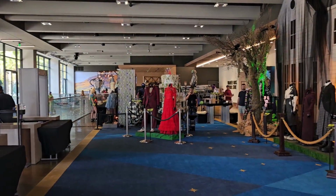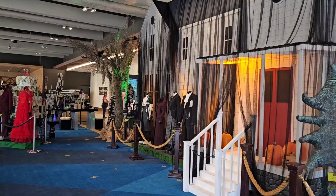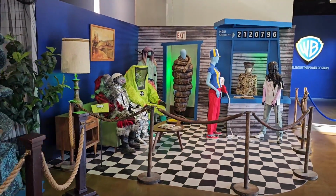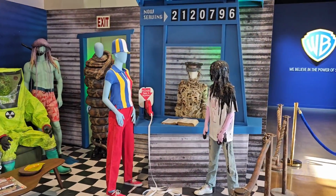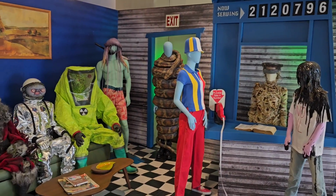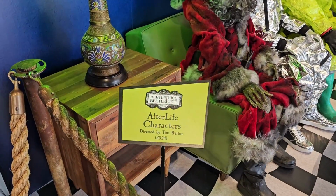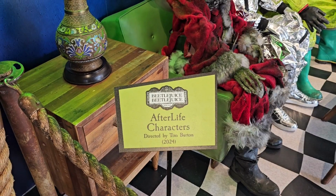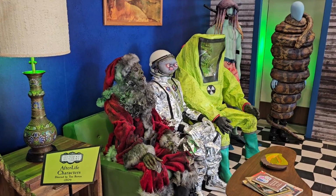So all of this is just in the lobby, and it's free to come in and check it out. Right there is where you would enter for the studio tour. And then right over there is the studio store. So if you wanted to come in and shop at the studio store, you could also check out this stuff. Now, so far, I'm just seeing stuff from the second movie. I was told some of this was screen used. I don't know if any of it is, or if it's just props, replicas. Still pretty cool though.